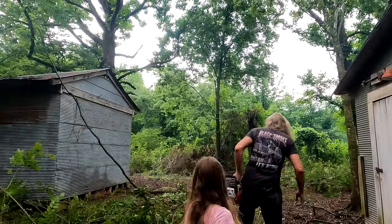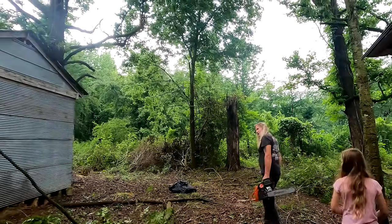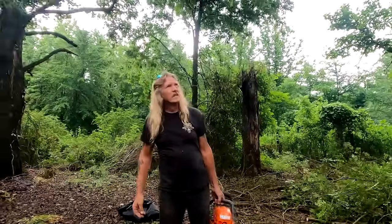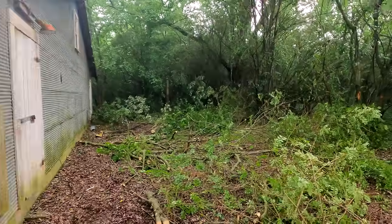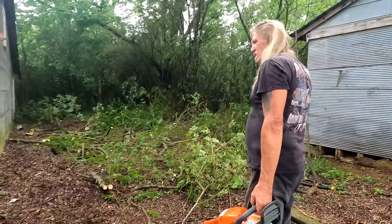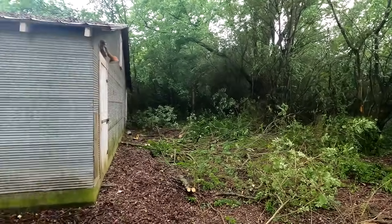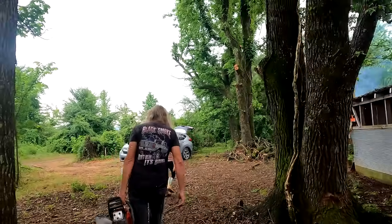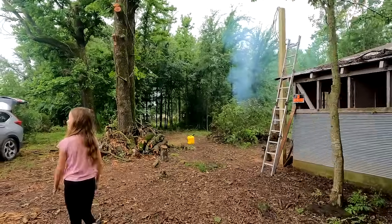But look, this is looking awesome. At least all that's down now, so it'll start drying out. That's what I really wanted it to do. I mean, it's too wet to even keep on burning. Oh, that makes me feel a lot better having all that done. All right, let's go see what the fire is doing. I don't think the fire is going anywhere. Well, there's a lot of stuff on it, but there's no fire going.